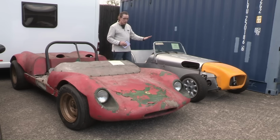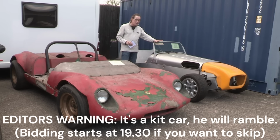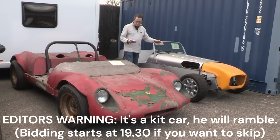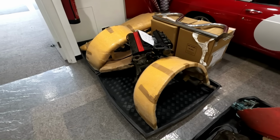This one was purchased in 1990, so it's still sadly unfinished after 35 years. It was a starter kit that was purchased for, I think, £5,143, and in today's money that's about 12.5 grand. And for that you basically got what you see. It does come with a big pile of parts.